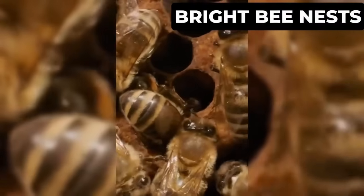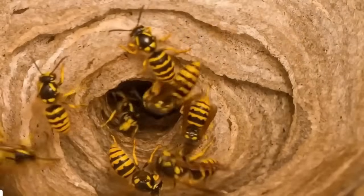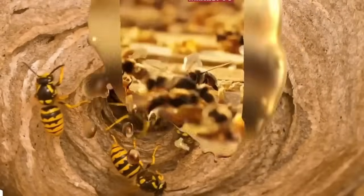Wasps also have their thing. Some species build nests that glow under ultraviolet light. Scientists are still investigating why these insects make such luminous homes.